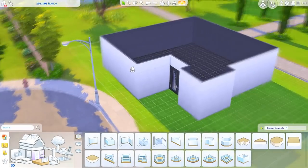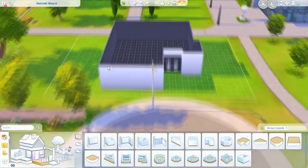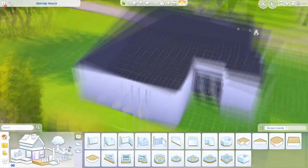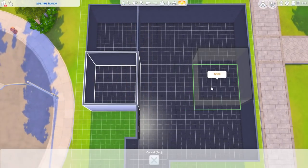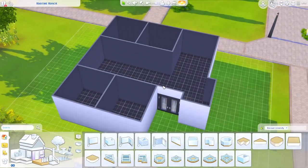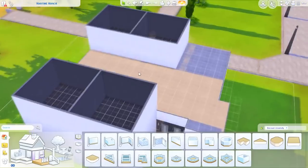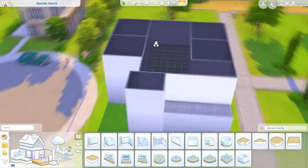And it's also the more modern campus, which is why today we're building this very modern, contemporary dorm for your Foxbury students. So this is a fully functional student residence. It's got 10 bedrooms. And all of those bedrooms are fully furnished for a single sim. Most of the bedrooms are furnished with basic generic furniture.